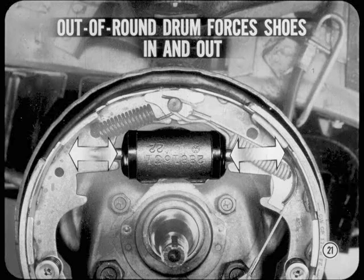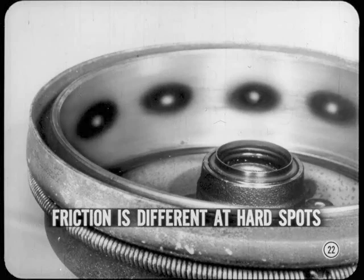Now, to wrap up the story on front brake drums, chatter which is caused by overheated areas or hard spots on the drum surface also results from uneven friction.